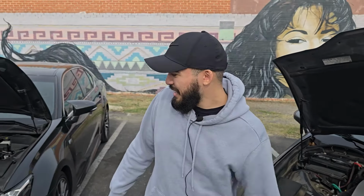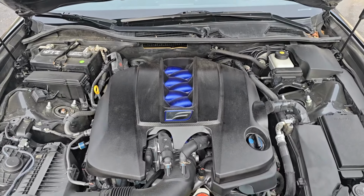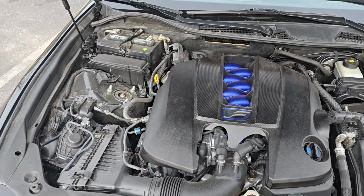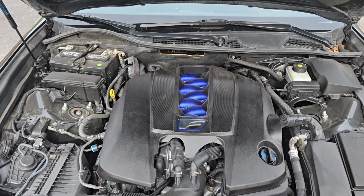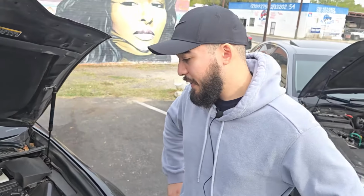Before recording this video, my neighbor and I decided to go on a little joyful riding. This baby hauls. Over here, now you're running with the 5.0 V8. The 2UR-GSE is what it's called, running 467 horsepower and 390 pound-feet of torque. Both are powerhouses in their own respect.